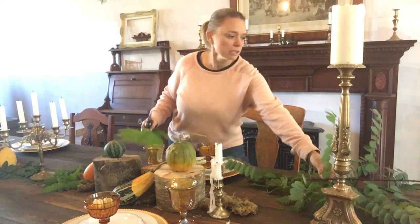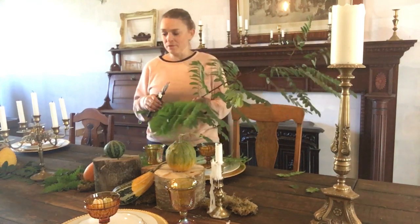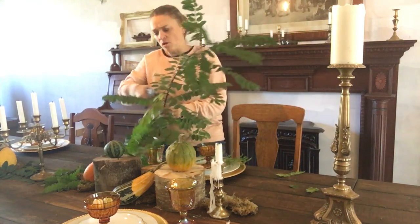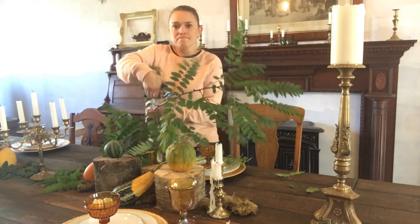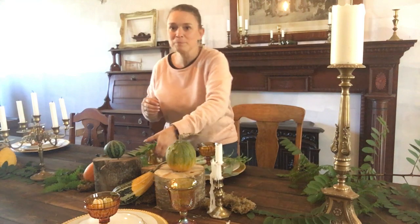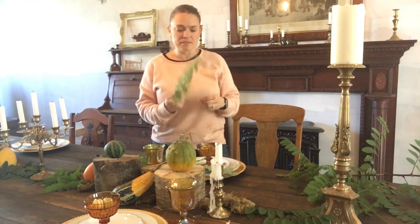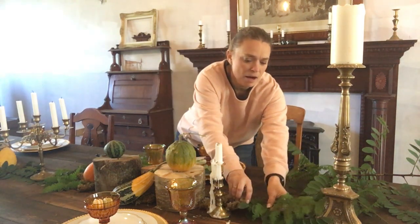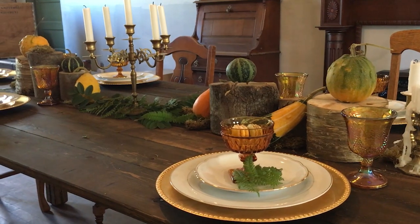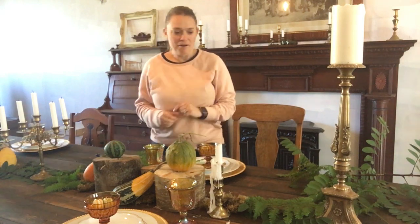I actually went outside and cut down some of the greenery I found around the manor, and I'm just going to cut pieces off and then place them down the center of the table, and it just kind of completes the look. I picked some fern as well as some other pieces that I've got out there, and it gives some texture and some color, which I think is really pretty, and it just finishes the table beautifully.